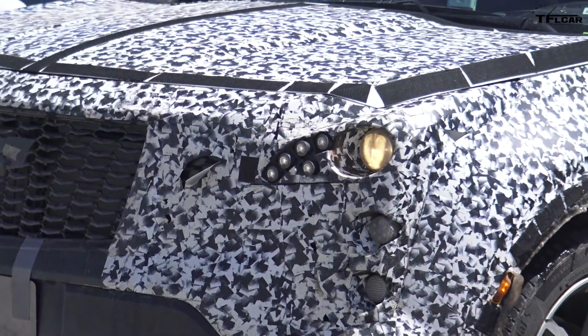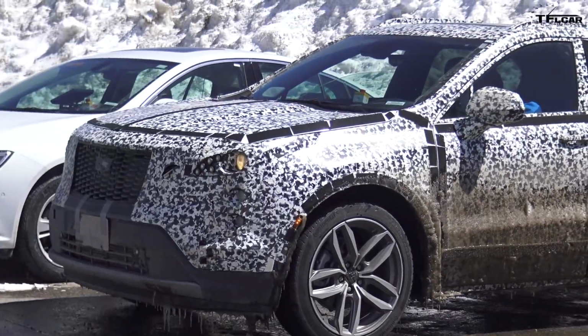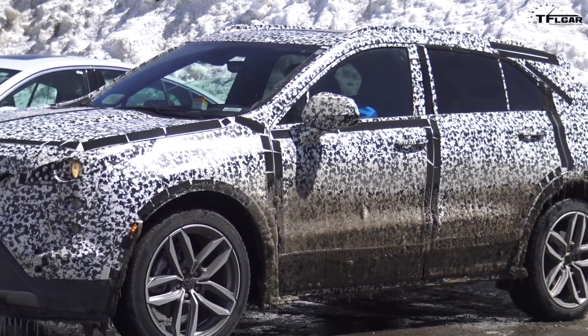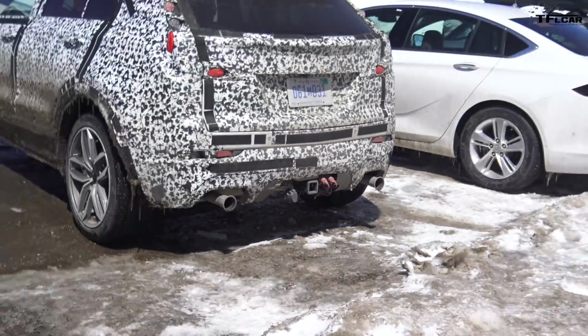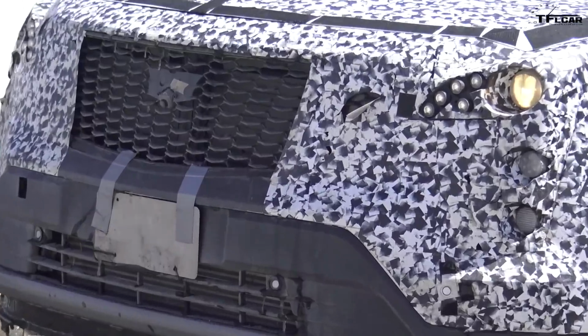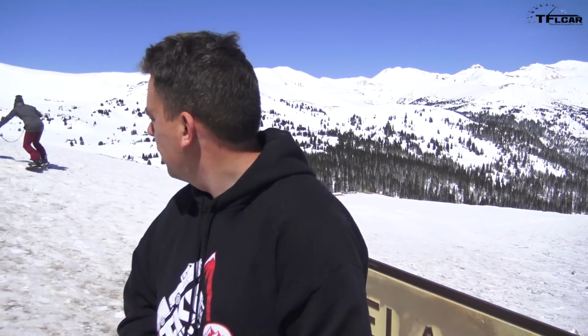How about that prototype right there? Is that interesting? You know, I think I know what this is. I saw it in New York. This is the brand new 2019 Cadillac XT4, which is their compact luxury crossover. Obviously, they're still testing here at over or about 12,000 feet of elevation. So it's really good to see that even though the car is already unveiled, it still has to do some testing, and Cadillac and GM are testing it here.